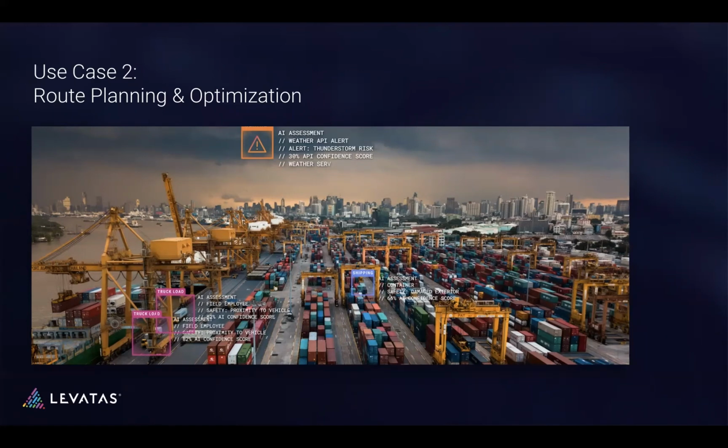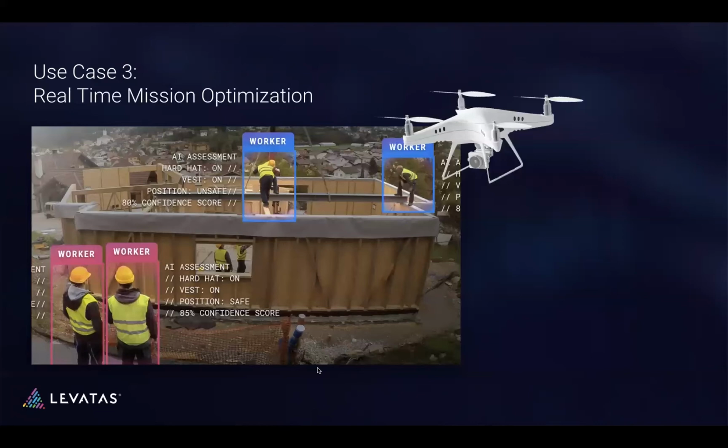And then the third use case, and this is kind of the most mature and the most sophisticated use case, is real-time mission optimization. This could take the form of running a computer vision or AI model on the edge, on the device that's doing the capture, identifying objects of interest, for example, a worker in a hazardous environment that may not be wearing appropriate safety gear, or something like identifying a component that appears to be faulty. And with real-time flight optimization, what we can do is actually feed back that information to the drone or the robot in real time, have the drone modify its behavior, for example, by flying closer or zooming into the image of the object of interest so that we can actually get a closer look and understand what's really going on.